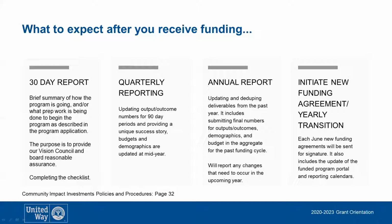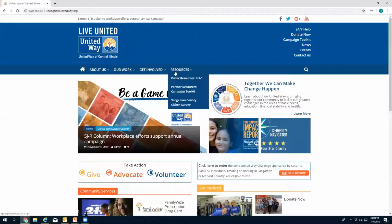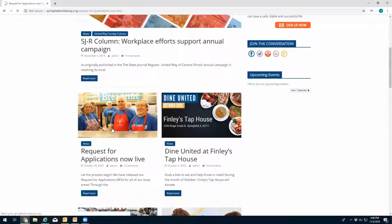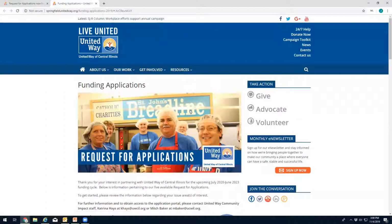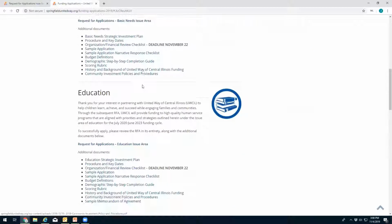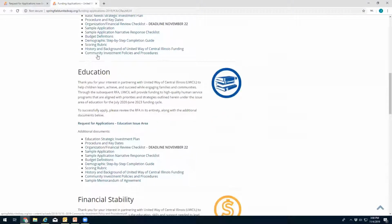Yes, the community investment policies and procedures are available on our website. So if you go to springfieldunitedway.org, and then I know that there's a banner, but I'm just clicking to it quickly. So when you go to this page, and this was in our funding release page, this is all of the documentation that you will possibly need for the application process. And you can see under each issue area, the community investment policies and procedures are provided.